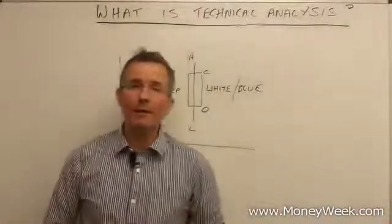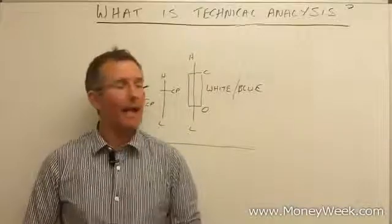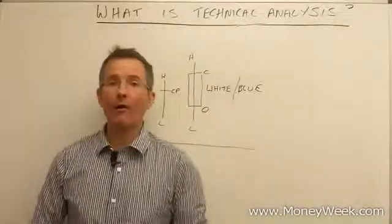So, very quick summary there of why charting exists, what moving averages add to the picture, and how you can improve a single point graph using a candlestick.